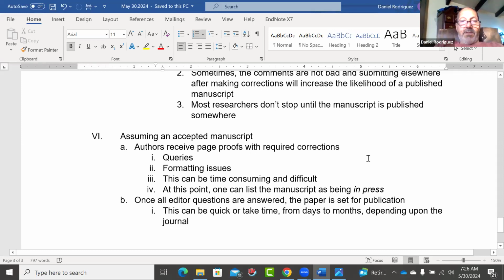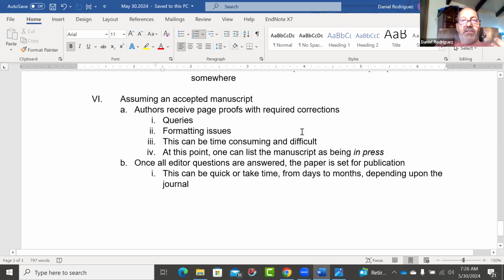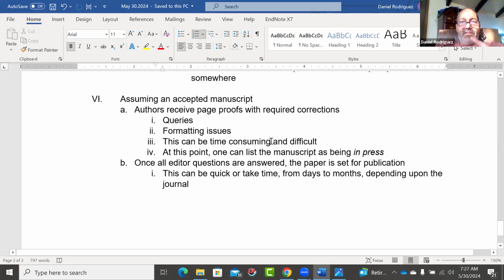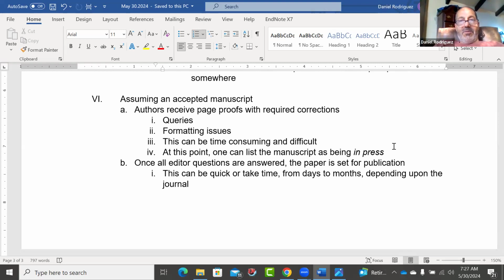Assuming you get accepted, then you'll receive page proofs. And then you have to go over those proofs and answer any queries. Those are questions from the typesetters, I don't know what you call them, the people who are actually formatting the manuscript. They look at whether there are any formatting issues, or some other issues that they want you to look at, like maybe changing the quality of a picture or something like that. I don't really like this part because I'm interested in the writing. But whether it's a manuscript or a book that I've written, there's always going to be this reviewing of the page proofs.